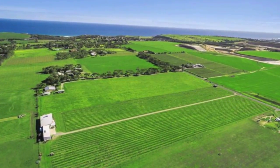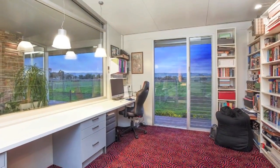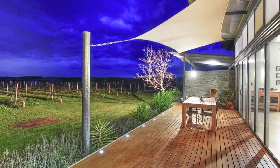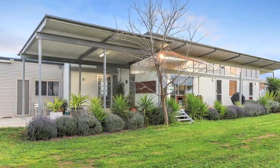Truly one of a kind, this property has the X factor in abundance and will wow not only your family and friends, but also yourself, each and every time you come home.